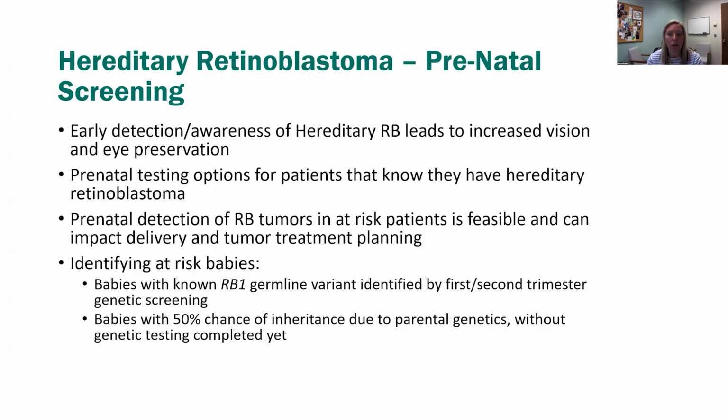And the first step in utilizing this technology is to appropriately identify patients who will benefit from it. So this includes babies with a known RB1 germline variant that were identified through some of those early trimester genetic testing, or if we knew that from pre-implantation genetic testing. The other babies who have a real potential to benefit from this screening include babies who have not yet had genetic testing done, but have a 50% chance of inheriting that RB1 pathogenic variant from one of their parents.